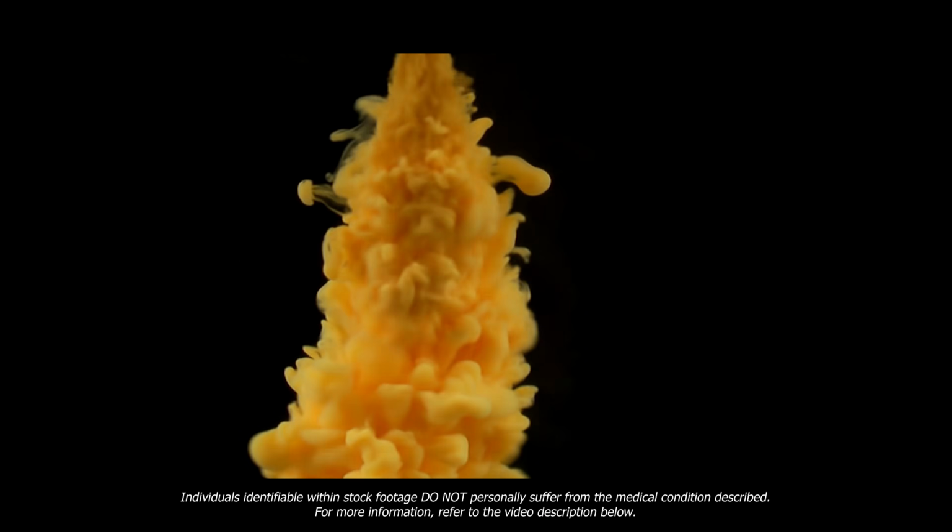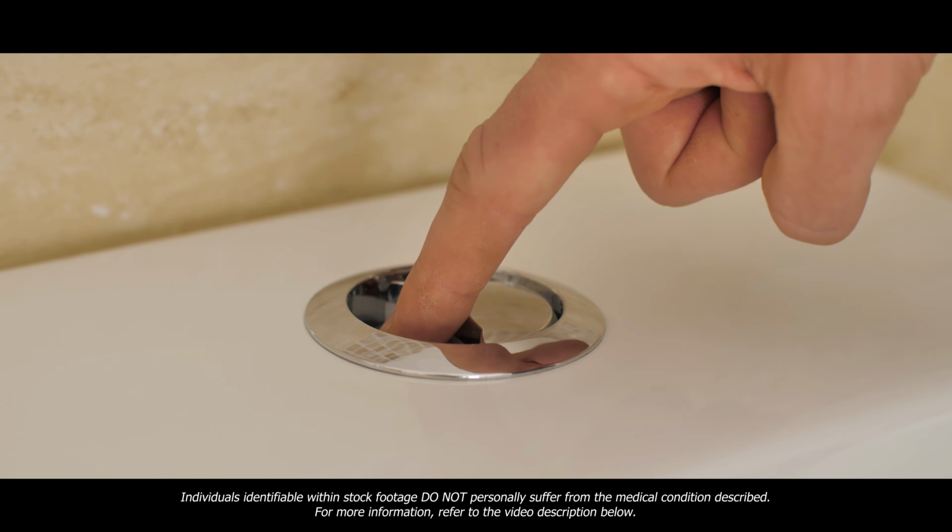Tamsulosin cleverly helps prevent this tightening. This is because Tamsulosin belongs to a group of medications called alpha blockers. They work by causing a relaxation of the muscle fibres that live in your urinary system. This action helps to improve the flow of urine and ease your symptoms.